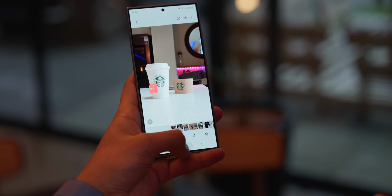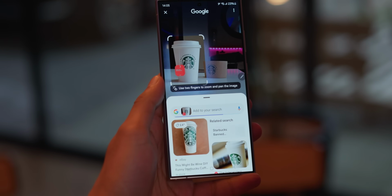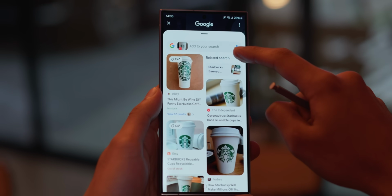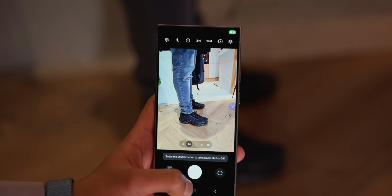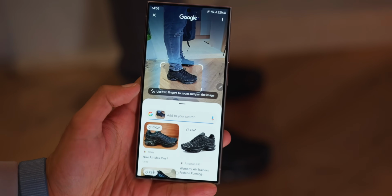There's a new circle to search feature, which is literally that. Anytime you want, you just hold down the home button, you circle something, and your phone will Google that exact thing. Now, I don't think it's anything that couldn't have been implemented like 5 years ago, but regardless, it is kind of perfect for things that you can't quite articulate into words, like a specific shoe you've seen someone wear that you want to get.